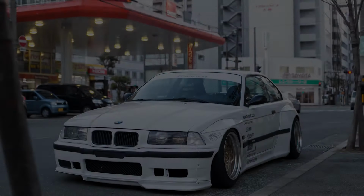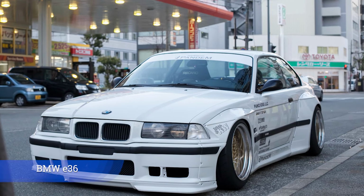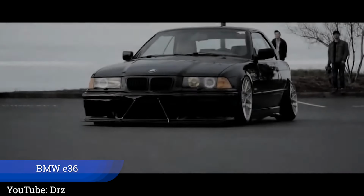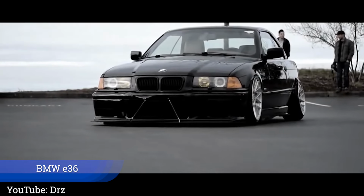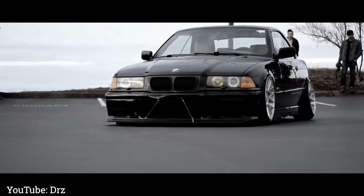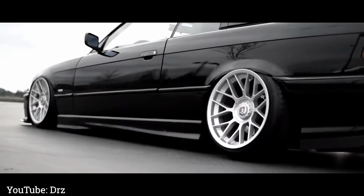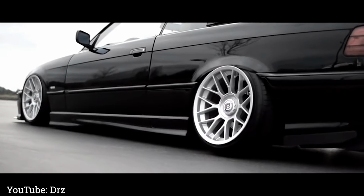Number 2 is a BMW 328 E36. From 1991 to 1998, this car is becoming harder to find in good condition. So look hard. This car is old, yet it is still in style and looks better than the majority of the new cars on the road. Nevertheless, this is definitely an awesome car to play around with.